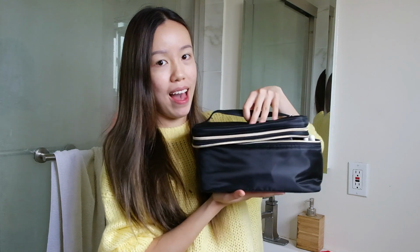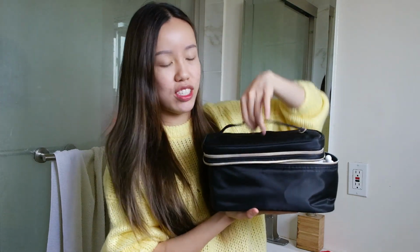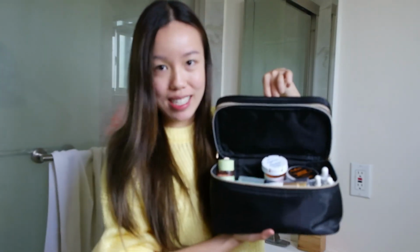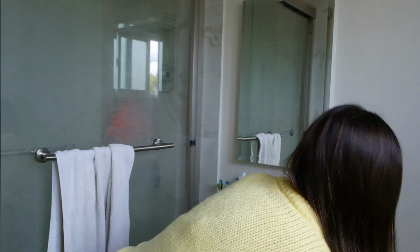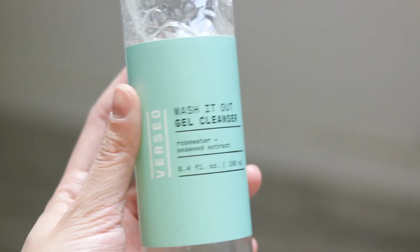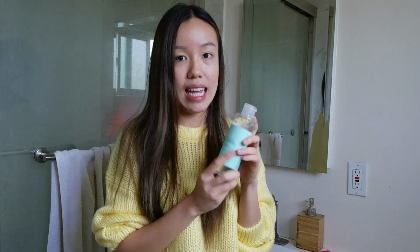I have all my skincare in this little black bag that I got from Target. It's just a little briefcase, and then I have all my skincare and my hair care products in here. So let's get started. I'm going to be using this Versed Wash It Out Gel Cleanser that I use in the morning and at night. It's really gentle on my skin and it washes off my makeup pretty well, so that's why I like to use it.